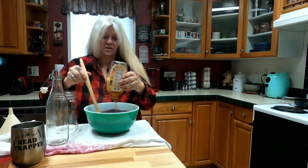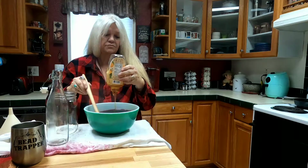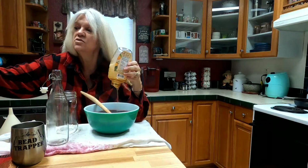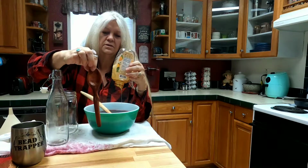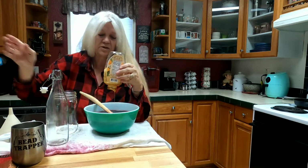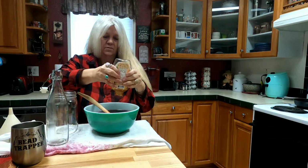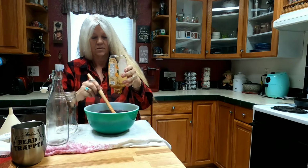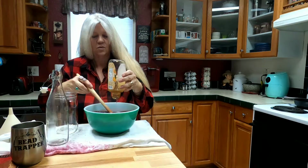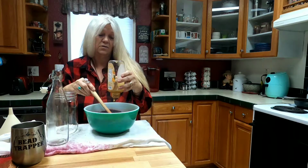I'm going to stir it. This is one of the spoons that Pa made. We make spoons. This one I made out of redwood. And I may do a video on that sometime. I have some others in here, some redwood, some walnut, fir. So once this is done, I'll just bottle it up and it's ready to go.